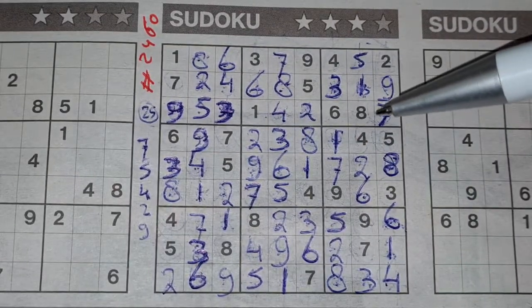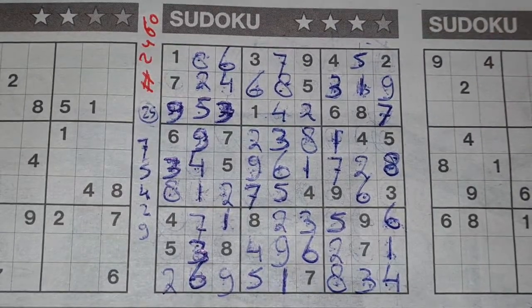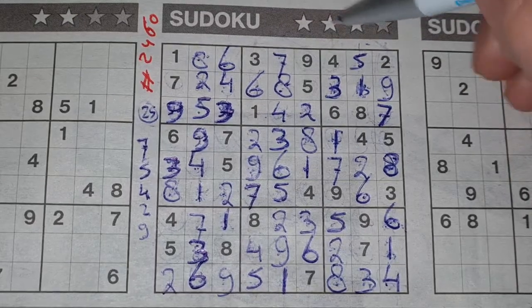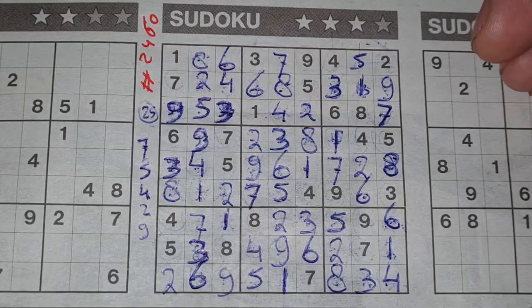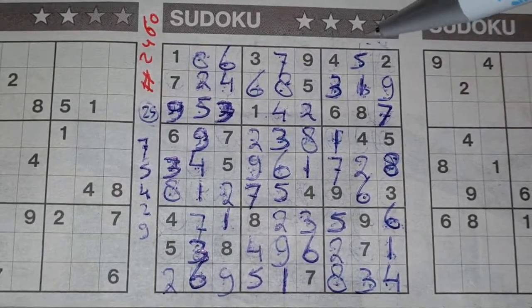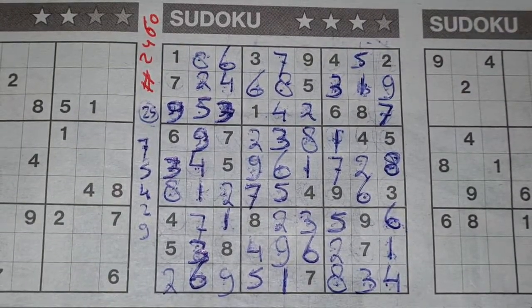Great Sudoku. I like this one. Is it a 3 stars? No. I think rather a 1 star or a 2 stars. For a 3 stars Sudoku, I need 20 minutes, 25 to solve. If it's really 3 stars, for 4 stars, I need more than 30 minutes. So I like this one.